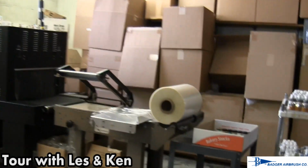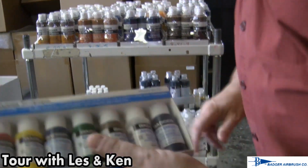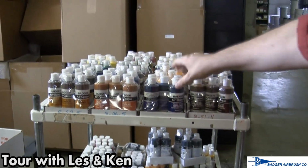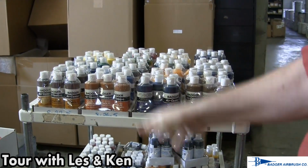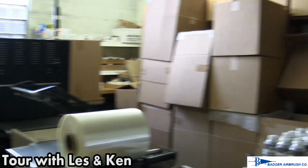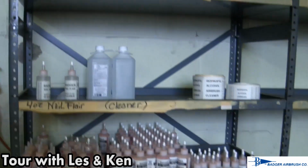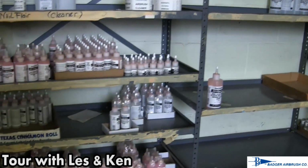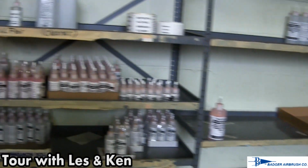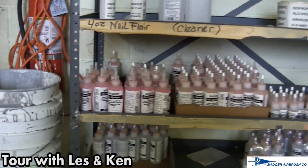This shrink wrap machine is for the paint department. We do paints in various sets, like our Aeropaque primary set. You know, there's multiple Aeropaque sets. We also ship our open stock in trays like this that get shrink wrapped together. So a dealer orders something and he'll get it something like this so the paint's not all over the place when we get it. Cleaners for all the different paint lines, Model Flex, Nail Flare, Aeropaque. Each type of paint does have its own cleaner that's relevant to the formulation of the paint. So the cleaner is designed to break down that formulation of product.